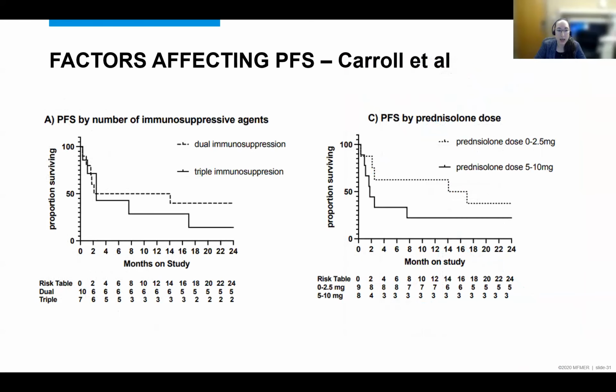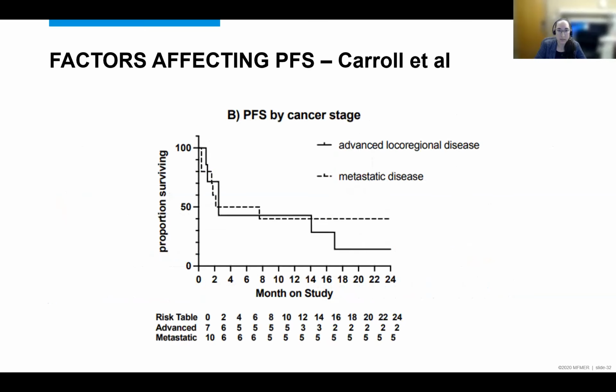They tried to see whether or not there were factors affecting progression-free survival with regards to choice of immunosuppressive agents, specifically does prednisolone use decrease progression-free survival, as well as the number of immunosuppressive agents, and there was not really any significant differences. They also looked at progression-free survival by cancer stage, but this is tricky because they were treating a variety of cancers, and so it's really difficult to compare the effectiveness when you don't have one type of malignancy that you're treating. And again, no significant difference here looking at metastatic disease versus advanced local regional disease.